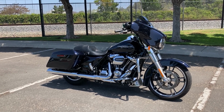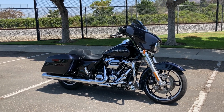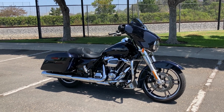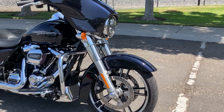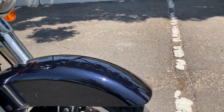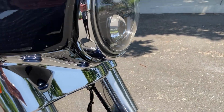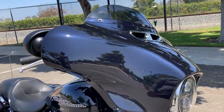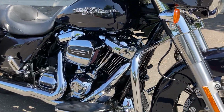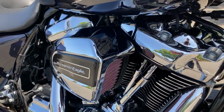We're at Biggs Harley Davidson in San Marcos, and today we're looking at a 2019 Harley Davidson Street Glide in Midnight Blue. So it's an extremely deep blue color with a lighter blue flake in it. Really beautiful bike. We have a lot of chrome detailing, the Screamin' Eagle intake.